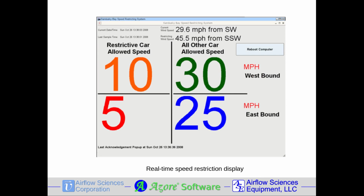ASE has also produced a real-time speed restriction system for locations prone to high winds. One of these devices is installed alongside the tracks at the Sandusky Bridge in Ohio. The system measures real-time wind conditions and communicates with dispatchers to provide immediate recommendations for safe speeds based on wind speed and direction for multiple car types.